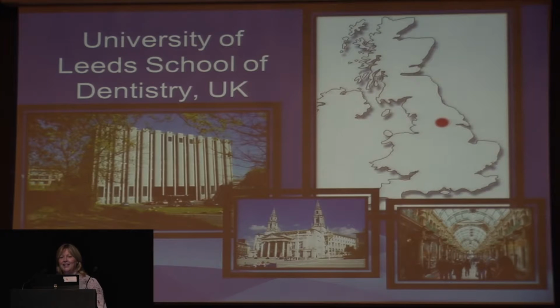For those of you that don't know where Leeds is, it's right in the centre of the United Kingdom. So if you put a pin in the map and spun the United Kingdom, you'd be in Leeds. This is my dental school. It was built in the 1970s, so it's not the most beautiful, but it's a very good school, and I'm very proud to work there. And the city itself is very beautiful. Not as beautiful as Madrid, I have to say.